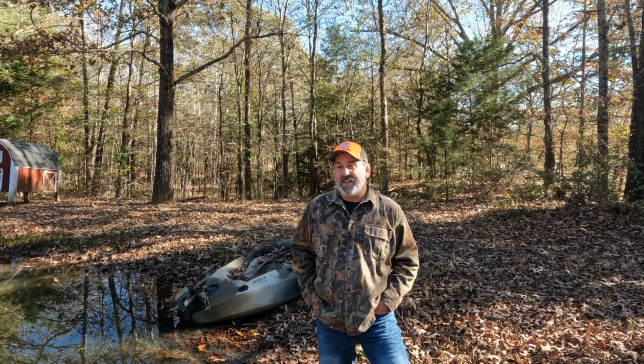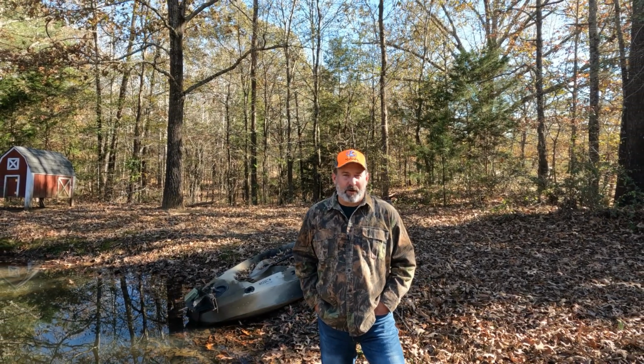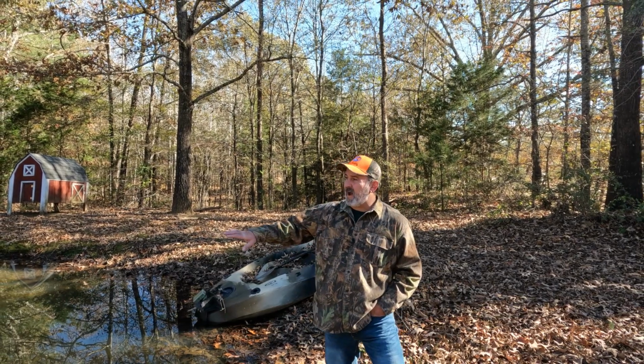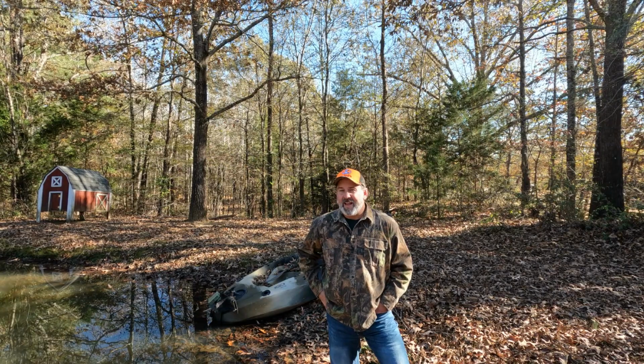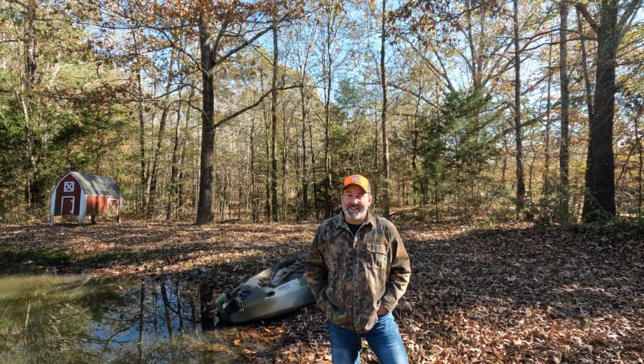Now this next hunt, we head back up to where we took the first deer of the season on this pond tree stand just over there, just off the pond in the barn here. And this is a pretty amazing hunt, guys. Let's take a watch.